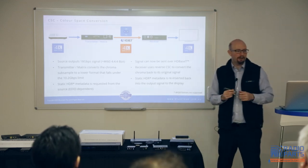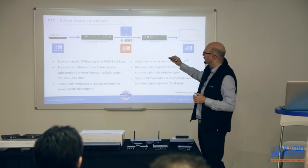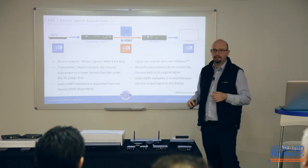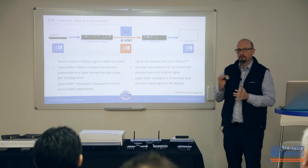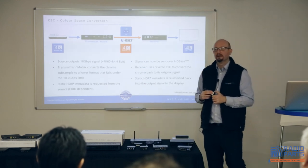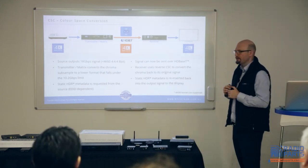Likewise with HDR, if we feed in a 10-bit signal here, it gets converted to 8-bit here, and at the other end we add the metadata in to say we're an HDR 10-bit signal, but the color information is still that of an 8-bit signal. We remove that information. This is a cost-effective way of supporting an 18 gig signal, and we say supporting, not distributing or transmitting an 18 gig signal, because it does convert it to 10 gig.